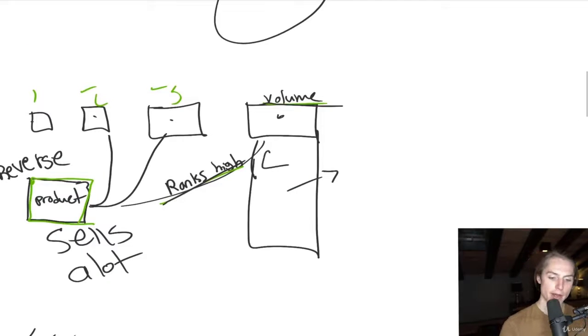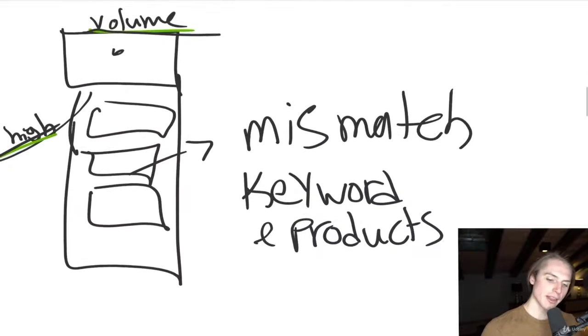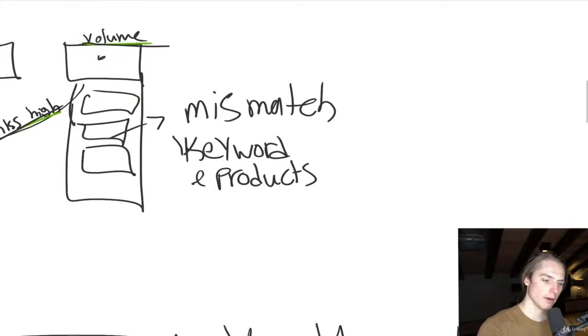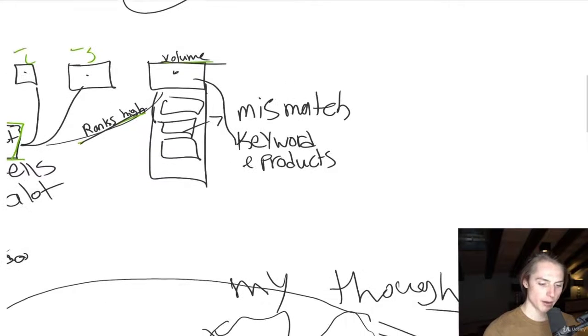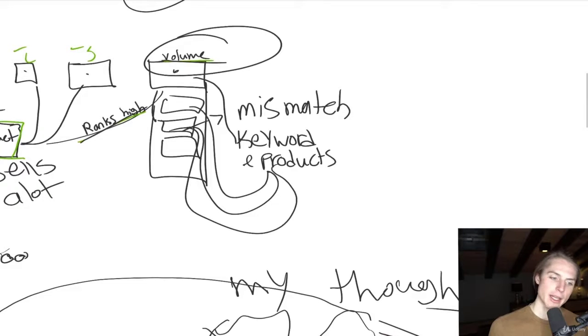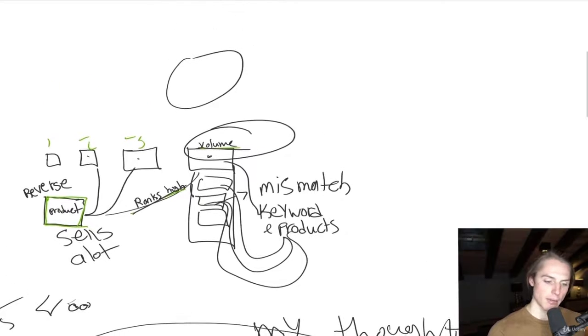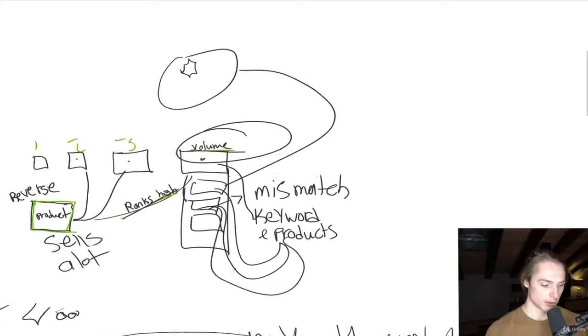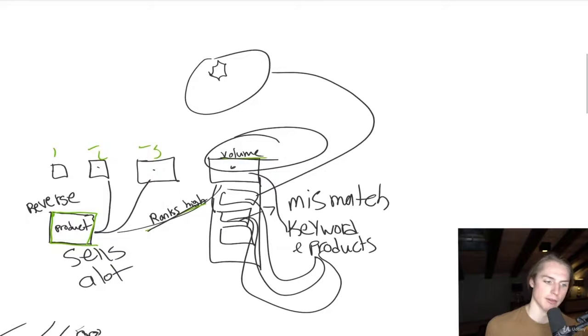And then when we look at all the options here for that keyword, so if we find that there's a mismatch between the keyword and the products on the page, and there's a lot of volume, then that means that there are probably images in people's heads that don't exist. That's the reverse technique that I use, okay?